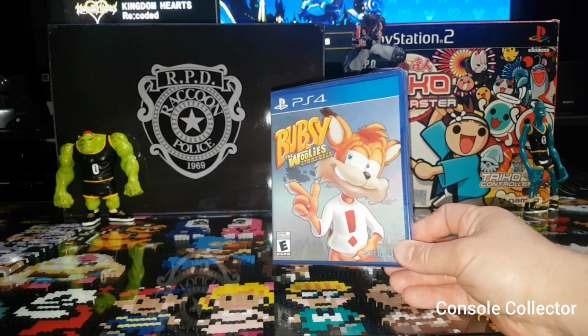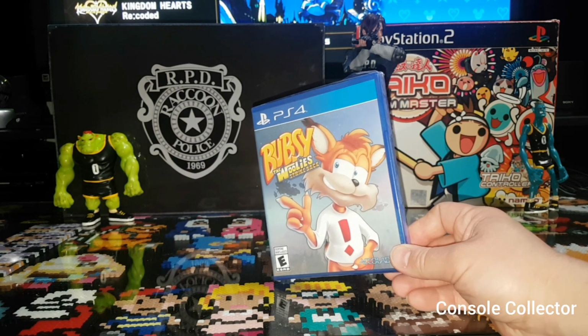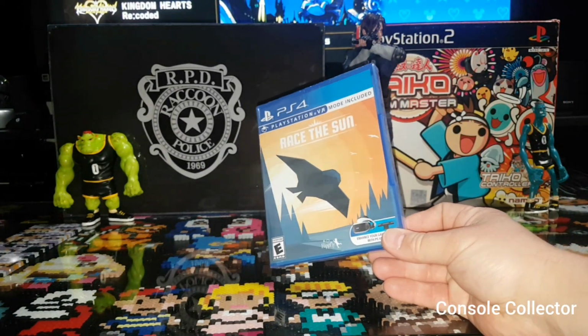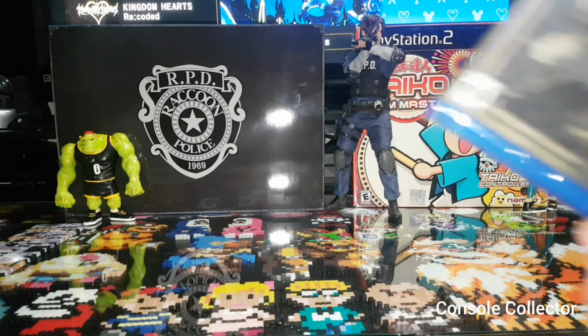Bubsy the Woolly Strike Back. I actually liked the Super Nintendo Bubsy games, so pretty excited to try this one out. It's still sealed. Gonna get around to that. Here's a limited run PlayStation VR game, Race the Sun. Really loving the VR lately.